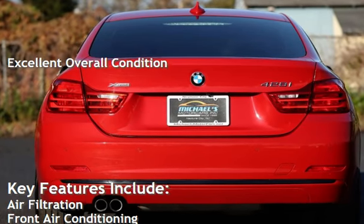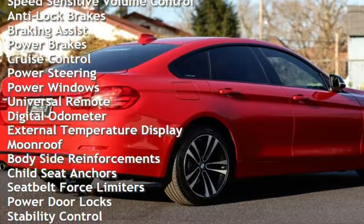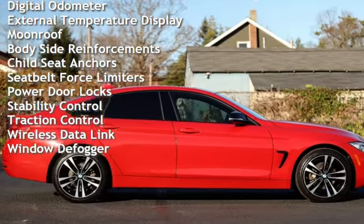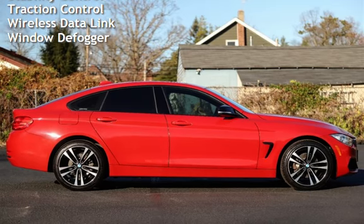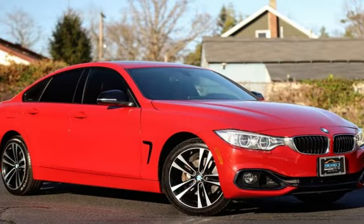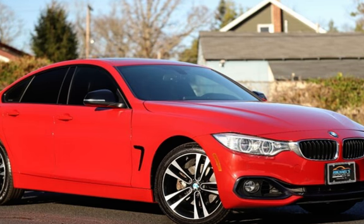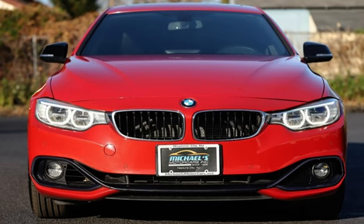Key features include air filtration, front air conditioning, airbags, auxiliary audio input, satellite radio, speed-sensitive volume control, anti-lock brakes, braking assist, power brakes, cruise control, power steering, power windows, universal remote, digital odometer, external temperature display, moonroof, body side reinforcements, child seat anchors, seatbelt force limiters, power door locks, stability control, traction control, wireless data link, and window defogger.